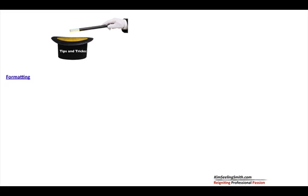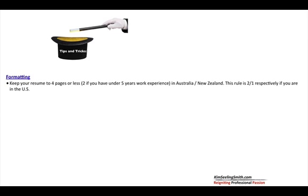The last thing that I want to go through is just these last little tips and tricks on formatting. So these are the questions that I normally get. How long should your resume be? 4 pages or less, 2 if you have under 5 years of experience, and that's in Australia and New Zealand. The rule is 2 pages or 1 respectively if you're in the United States. If you're in Asia, and there may be some folks calling in from Asia, or some folks certainly in this part of the world applying for jobs in Asia, more is more in Asia. You want to be very detailed. European resumes, not really familiar with, sorry. Don't know how long they should be.